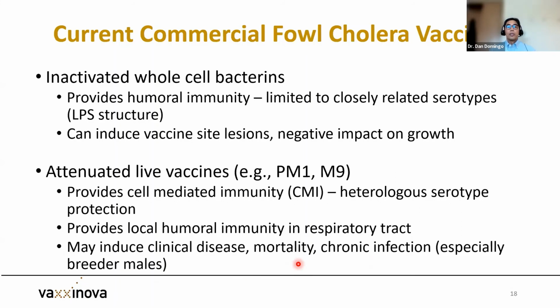So while we have two kinds of vaccines available, and for so many years, these have been the only vaccines that have been made available commercially, there are good things and bad things about them. So working them into a program or programs, you'll have to really look at what your challenges are and what your particular operation limitations may be.